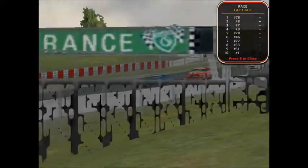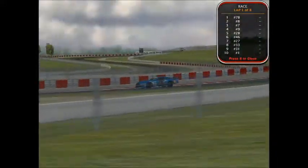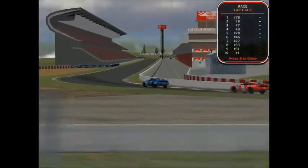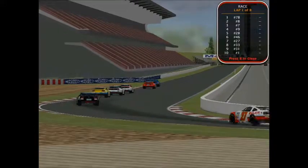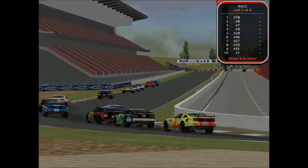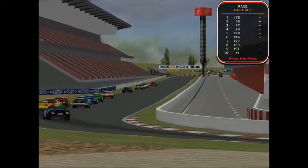Next time. Always get those two turns confused. There's the final turn. And leading the first lap here at Catalunya will be Connor Thunder. So 1 lap has been completed, 7 to go.